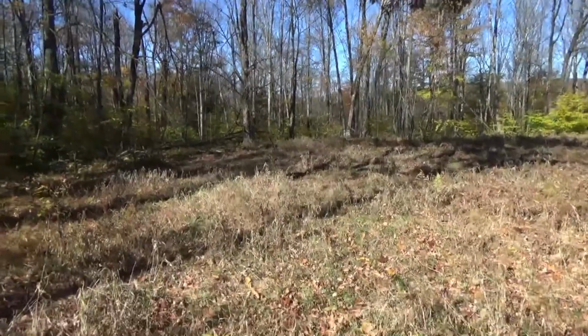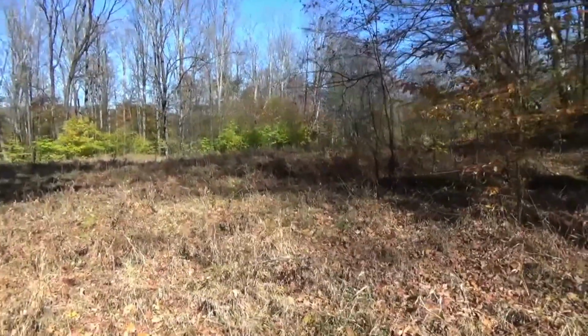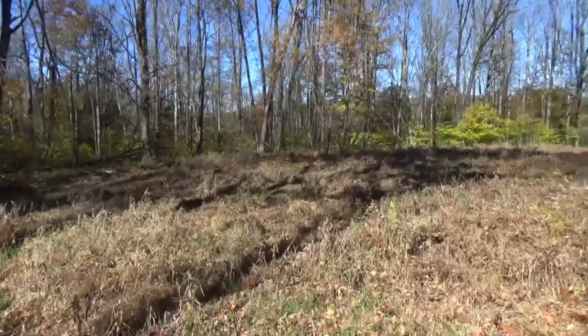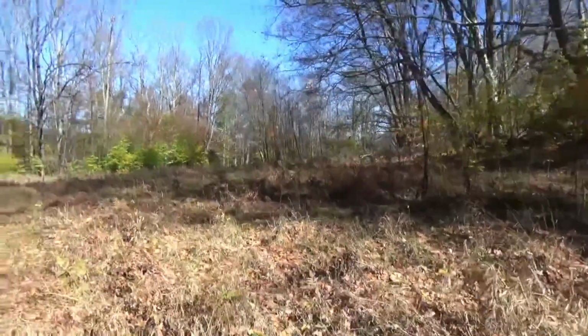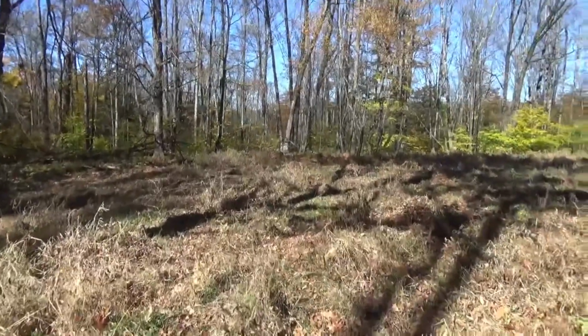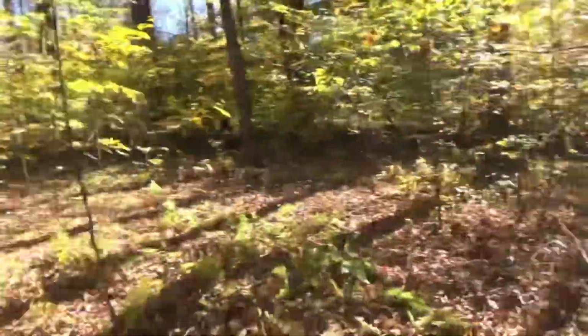Alright, I'm going to walk the whole perimeter, and I'm going to pick a spot where I can set up in a climber or a lock-on or ground hunt. I'm going to pick out the best spot here before I leave. And someday I'm going to throw a hunt at it. I'm almost out to the road. I just found 3 more rubs.